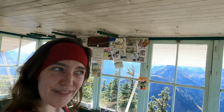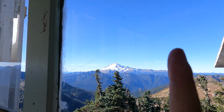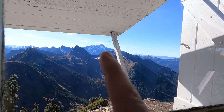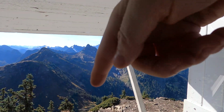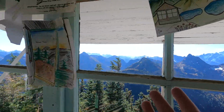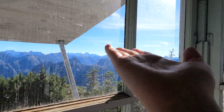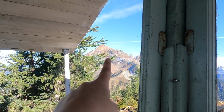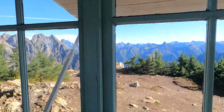I guess let's start at the front door. So the view out the front door, we got Mount Baker, and then coming over here, we got Mount Shuksan between Goat Peaks, and Twin Lakes is down here in this basin. And then we've got a bunch of the North Cascades. We're going into North Cascades National Park. And then coming around here, we've got Mount Larrabee and then American Border Peak.